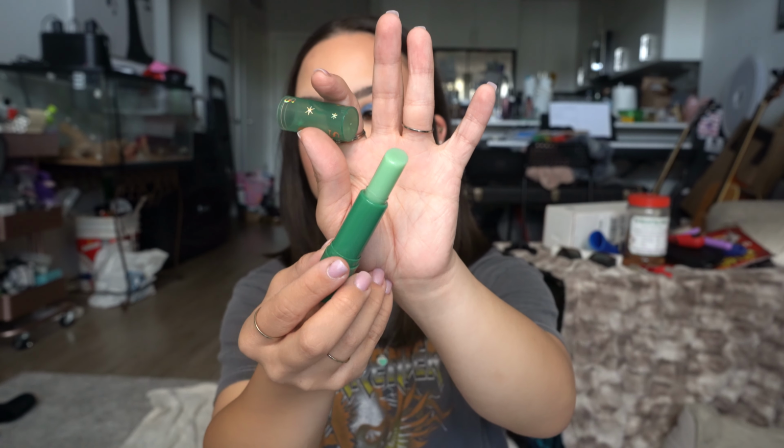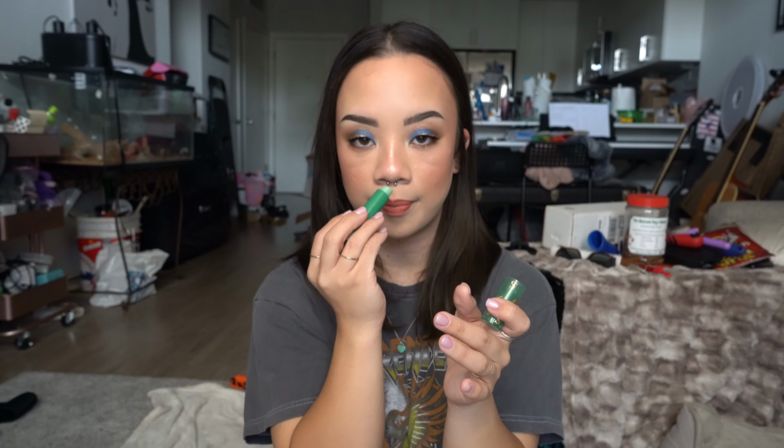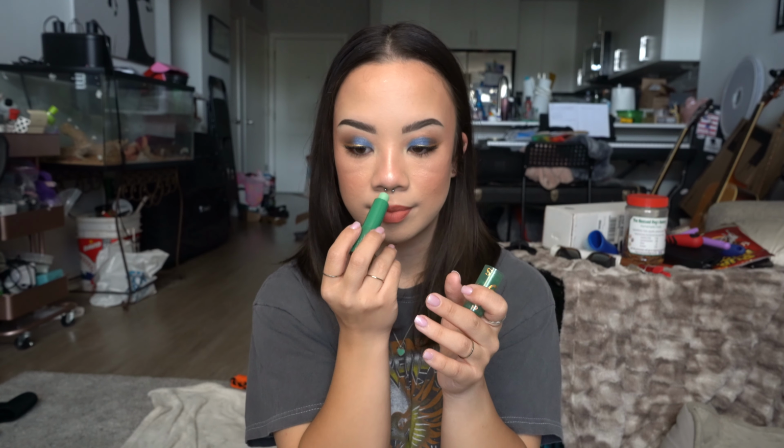Haven't YouTubed in a minute here, forgive me. This one has a minty scent. It smells minty, and it also tastes sweet when it's on your lips. I know you're not really supposed to eat lip balm obviously, but when it's on your lips, I like when there's a nice little sweet taste to it. I would rather have that than those lipsticks or lip balms that taste absolutely disgusting on the lips. I hate that. So this is the Slytherin one. It's called Pride and it smells minty. If you don't like mint, don't get this one.